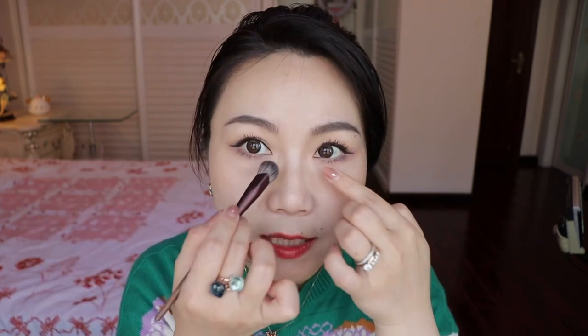So I use this brush if I use a slightly heavier concealer for the under eye area, or a liquid concealer for the under eyes. I use a powder separately to set my under eye first before I use the puff to set the rest of the face. Then I always go for this brush.